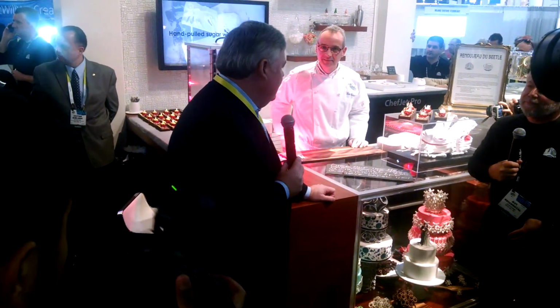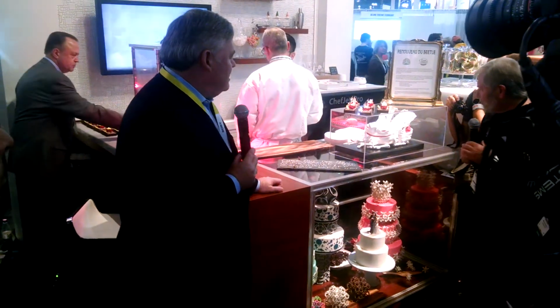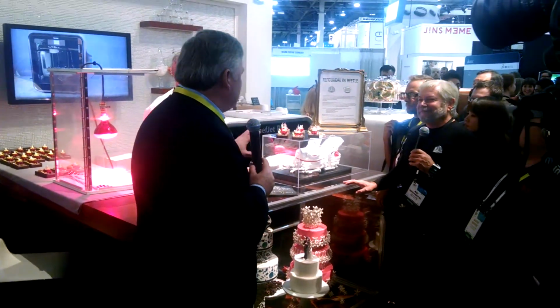First of all, we wanted something compelling, a different idea, something that would demonstrate the technology, a very unique and complicated shape. And the beetle does that. But also it would show innovative design, so it's stylized to look like the architecture of the Parisian subway.